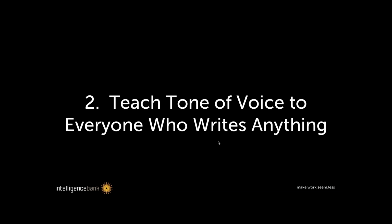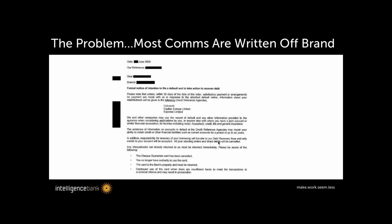So the problem that we have is that most communications are not on brand. So this is an example of a bank letter. I don't know what bank it is. I just found it on the internet, hence the fuzzy quality. But it's pretty harsh. And if you looked at what this bank's corporate values were, it probably doesn't reflect what the company really wants to engage with their customers. So as a marketer, how do you get people who write these sorts of letters, like the credit or the legal department, for instance, to create copy that reflects your values and your tone of voice?